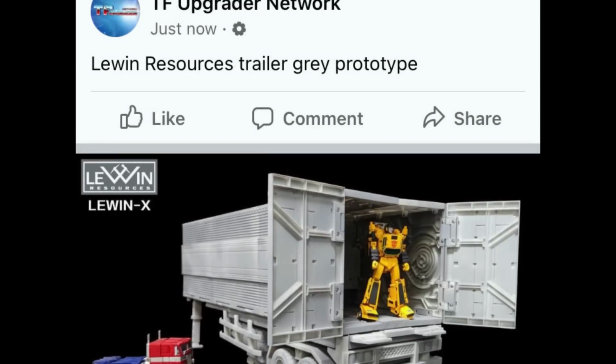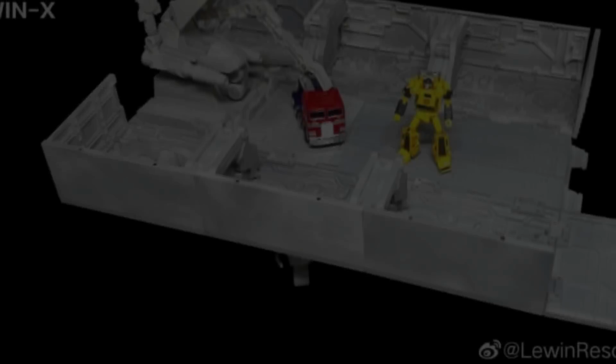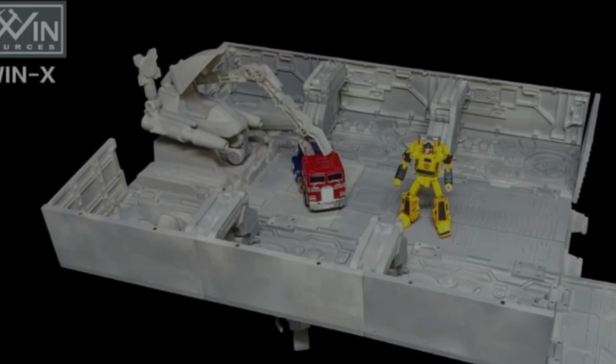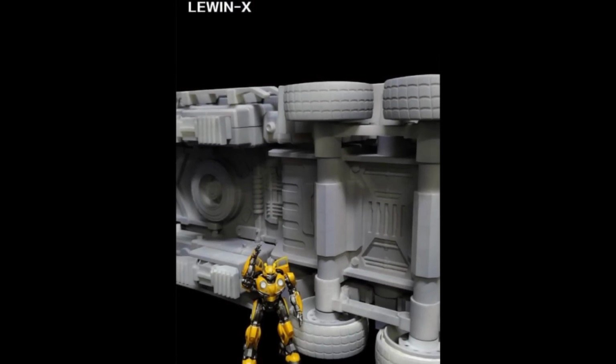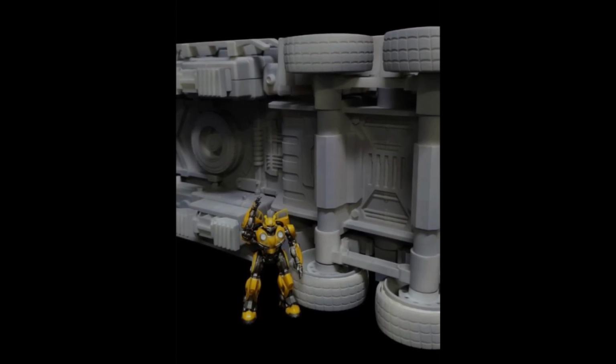Moving on next to this interesting vehicle accessory from Lin Resources. This looks to be a very big trailer. Am I right? Is this big, or are these figures just small? Very interesting. Looks highly detailed.